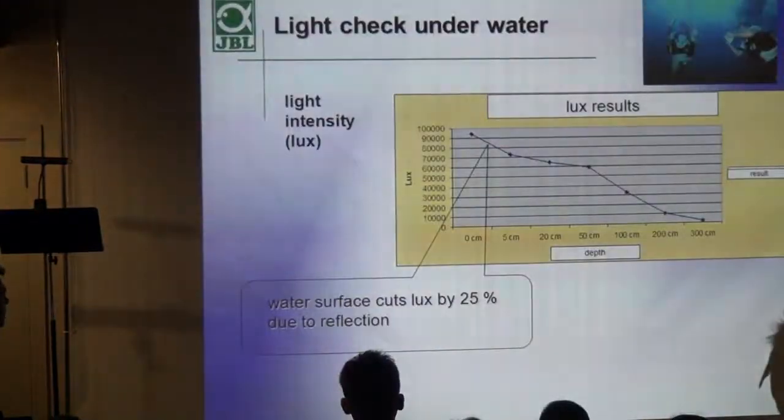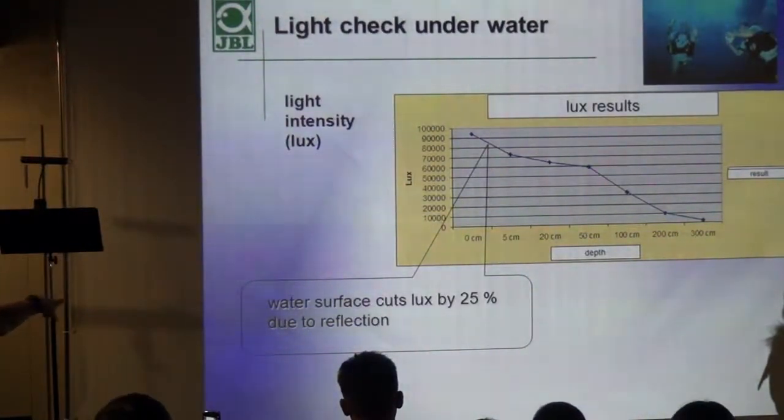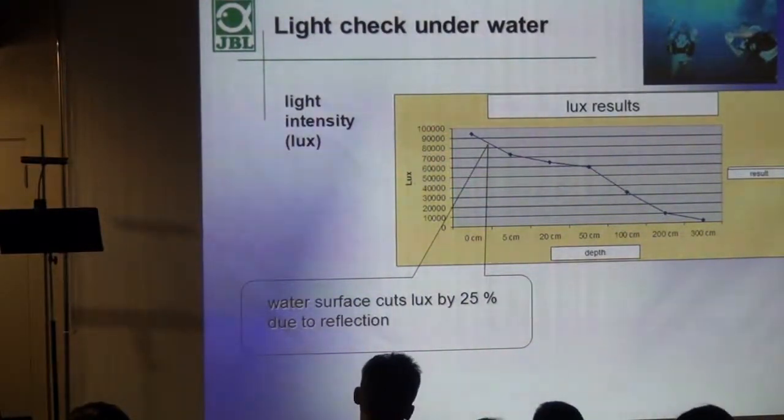Okay, the lighting for marine tanks, we have also done some experiment on the lighting. You see that the water surface is cutting the lux by 25% by reflecting the light.